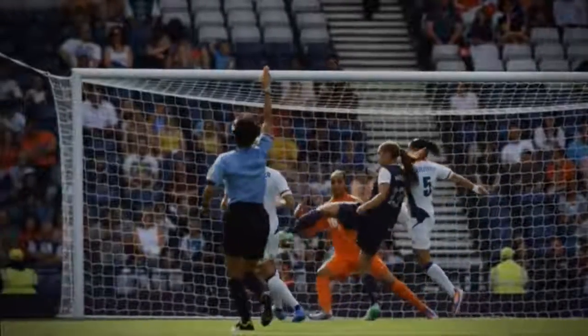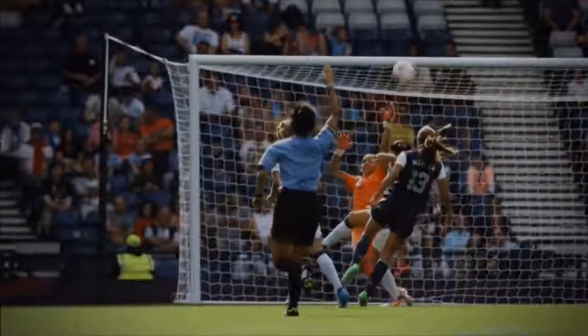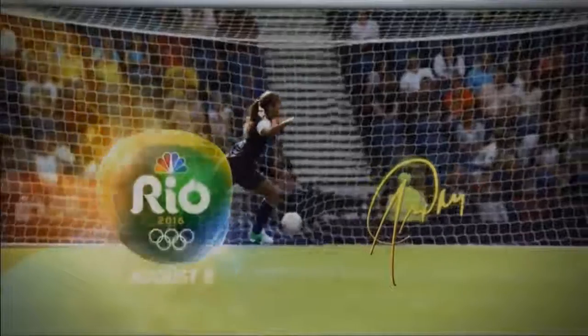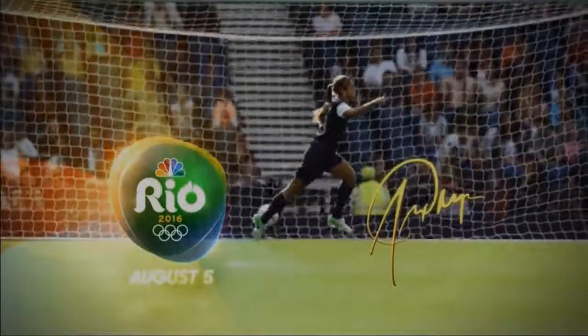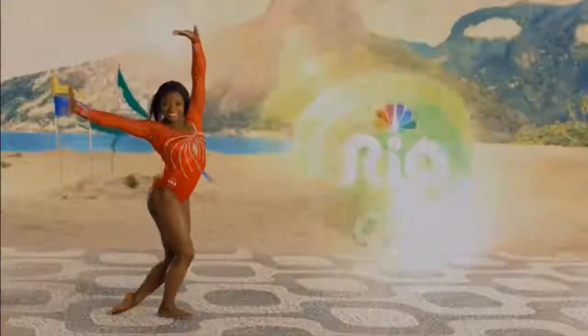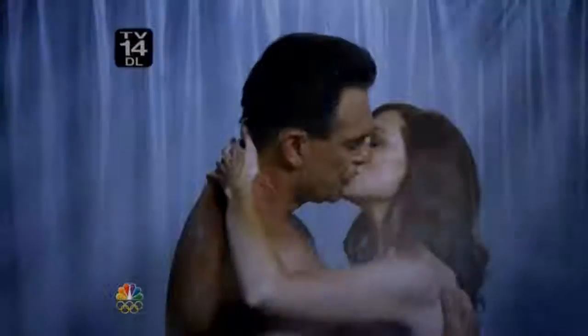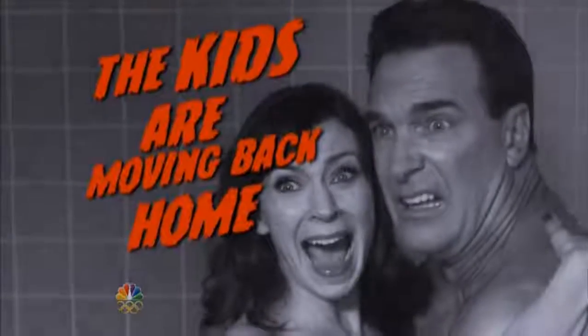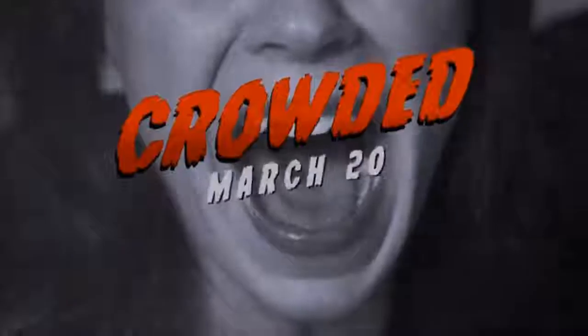Home with another gold medal, because representing our country means everything. Putting on that jersey and seeing that U.S. crest is what I dreamt of as a little girl. The 2016 Olympic Games, this summer from Rio. What is that? I think they're inside the house. We're back! Crowded and Gandhi, coming March 20th to NBC.